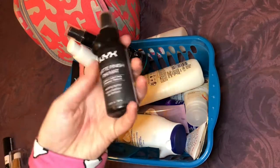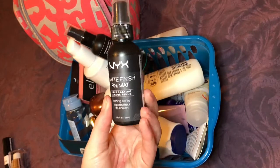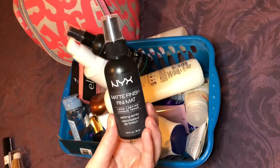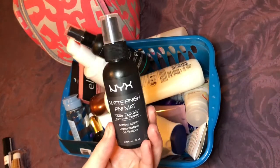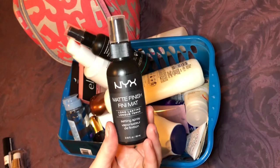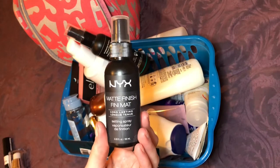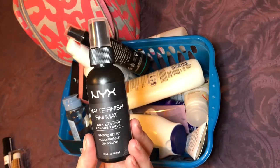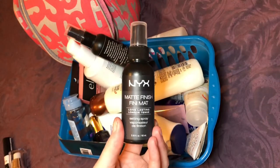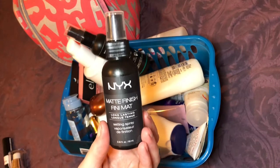And then I have another setting spray, and this is the NYX Matte Finish Setting Spray. I think I purchased this to get free shipping from something else I purchased from Debenhams. I haven't reached for it yet because the matte finish kind of puts me off. Because I have dry skin, anything matte does tend to make my skin worse. But I'm thinking if I use a hydrating foundation and just use this to set it, it might be okay. But I've just been a bit scared to use it, so that's why that's in here. I haven't even tried it, and again I'm still using the Urban Decay one anyway.